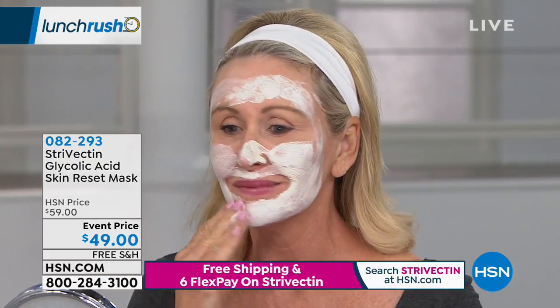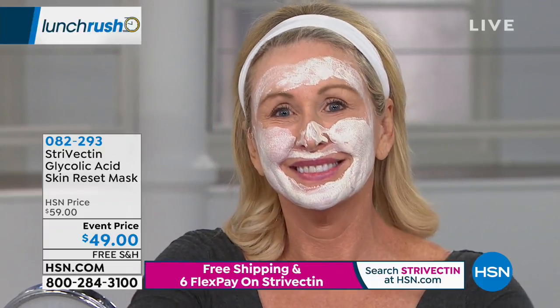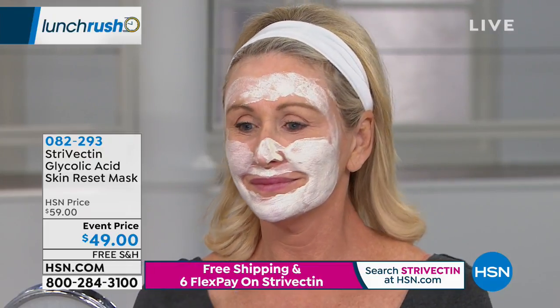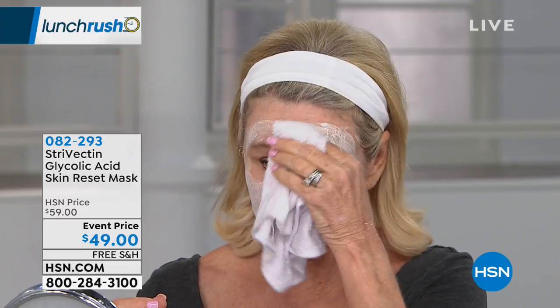We have microencapsulated glycolic acid combined with our Nia 114, and what that means is you're going to be able to get the resurfacing benefits of glycolic acid without the irritation or the side effects that are commonly associated with them. So this is a 5 minute resurfacing mask. You're going to see smoother texture, brighter, more vibrant skin tone.